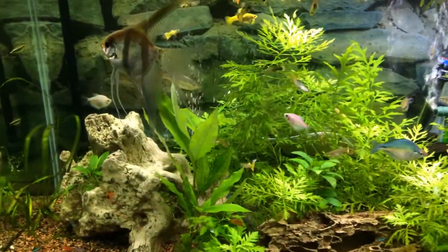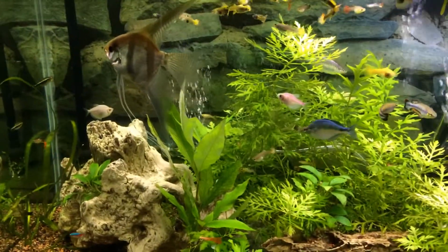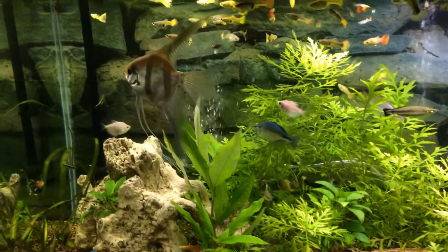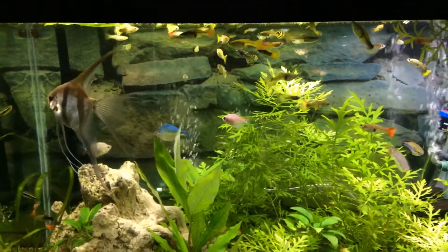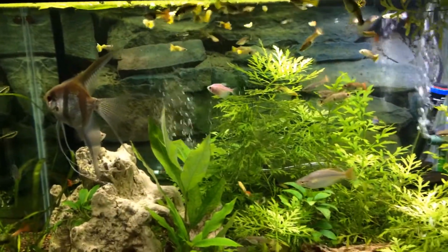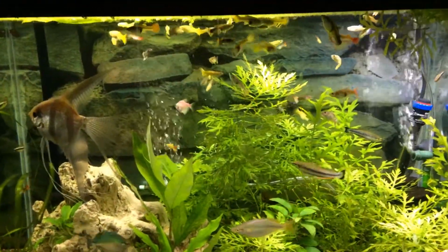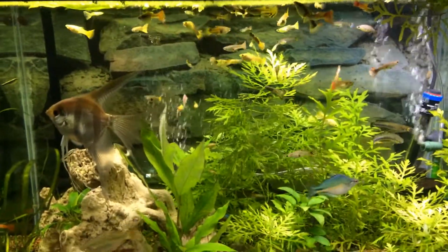So not a lot is happening in this tank really. I'm not getting any new fish simply because I've got quite a few babies I've got to find homes for, and also at some point I might have to move this tank because I want to get a new one and we need a new floor.